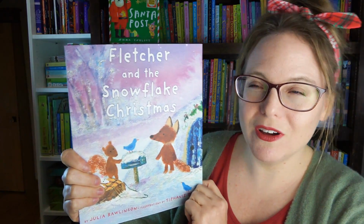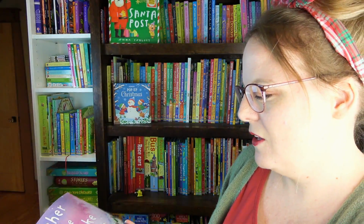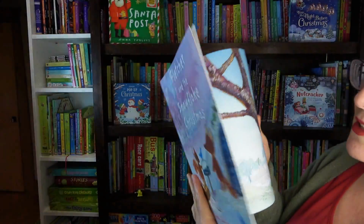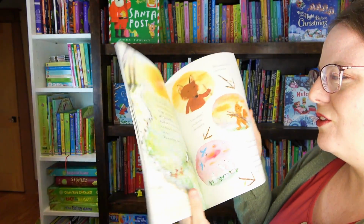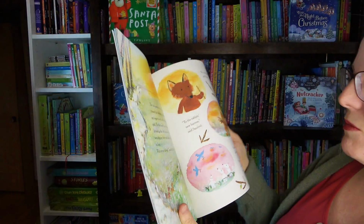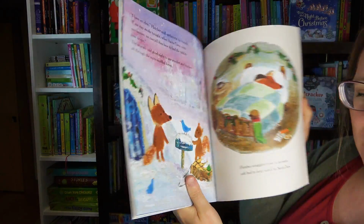Okay, and next I have this picture book called Fletcher and the Snowflake Christmas. Looks like a really nice story. This is the first time I'm opening all these books. I saw the covers when I opened the box, but I didn't actually look inside the books yet, so I'm not exactly sure what this is about, but it looked like a really cute story.